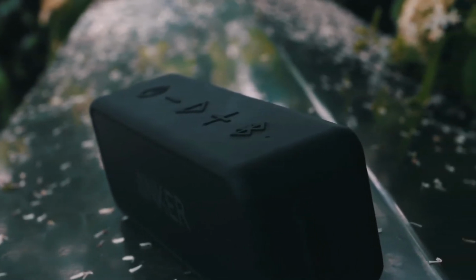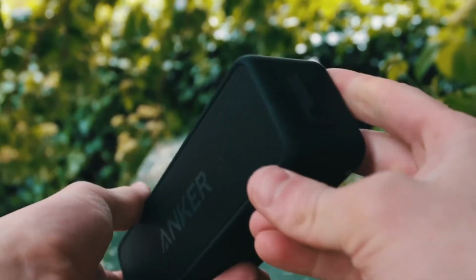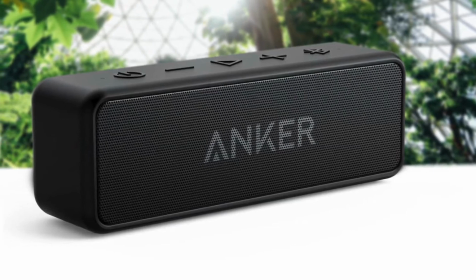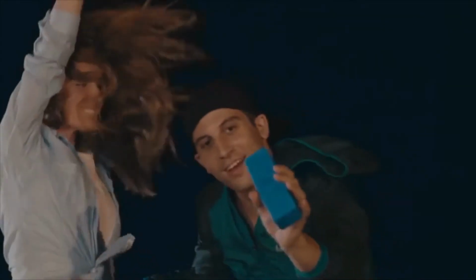The rubber feet and solid construction prevent the speaker from bouncing around playing loud tracks with lots of bass. Moving on, one of the biggest selling points of the speaker is the battery life, quoted as a whopping 24 hours at 60% playback volume.